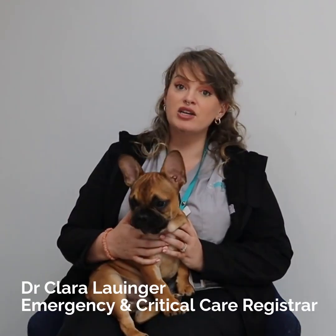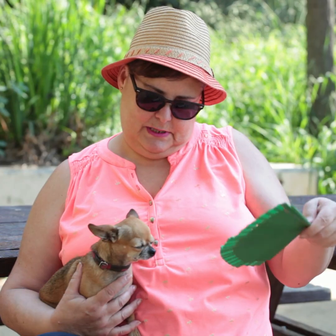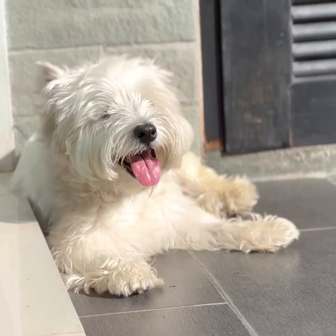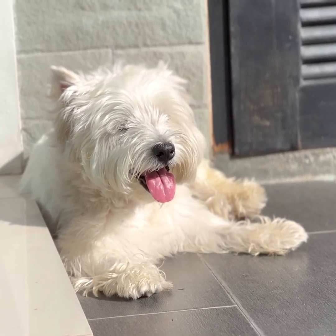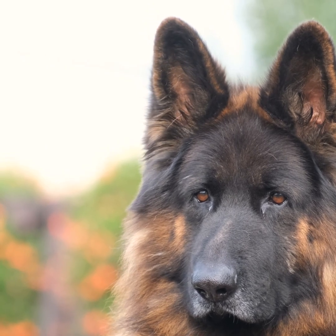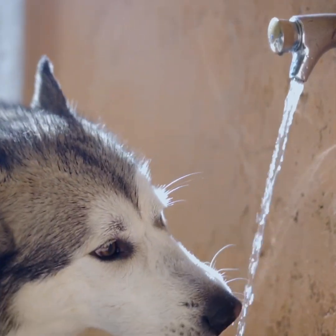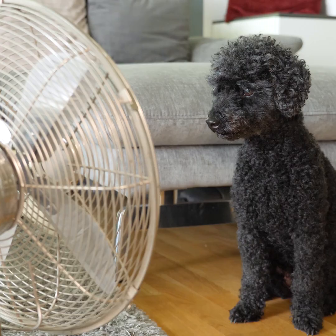If it's too hot for you to be outside in a jumper, it's probably too hot for your pets to be outside with big furry coats. So those really, really thick coated dogs like your German Shepherds, your Malamutes, we need to make sure that there is nice cool areas for them.